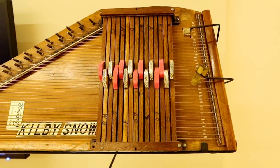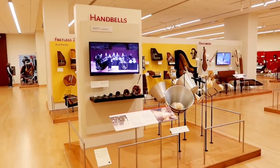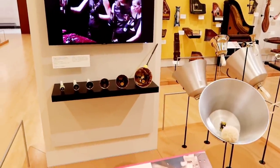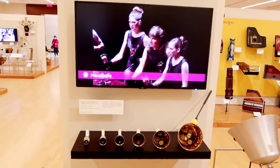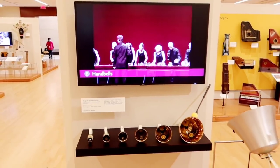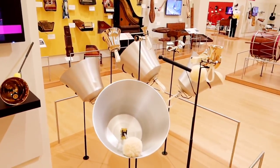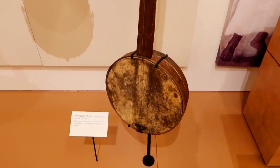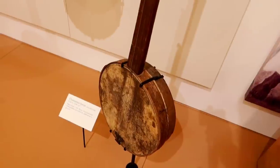Oh man, now we're going back to high school, or junior high even, the handbells. Remember that? Anybody remember that? Here's a cheese box banjo. That's interesting. Never seen one of those before.